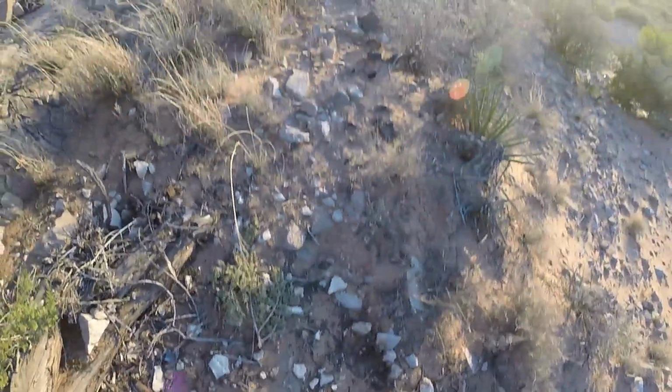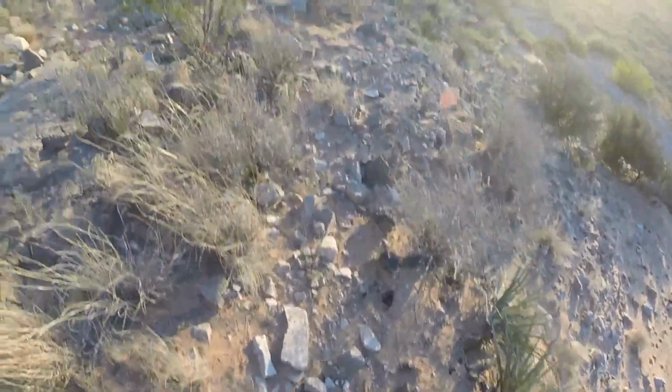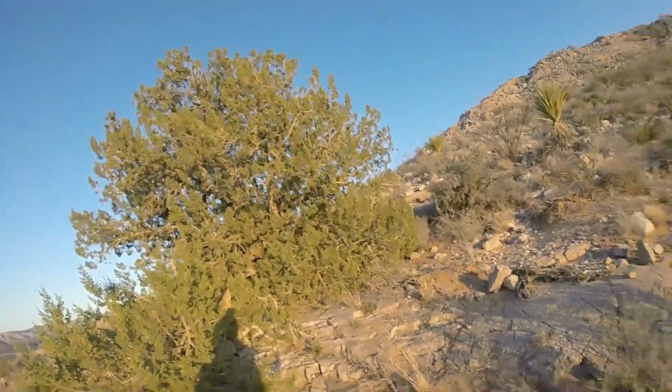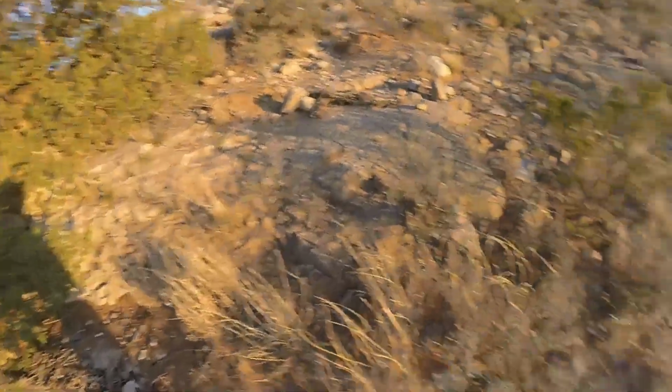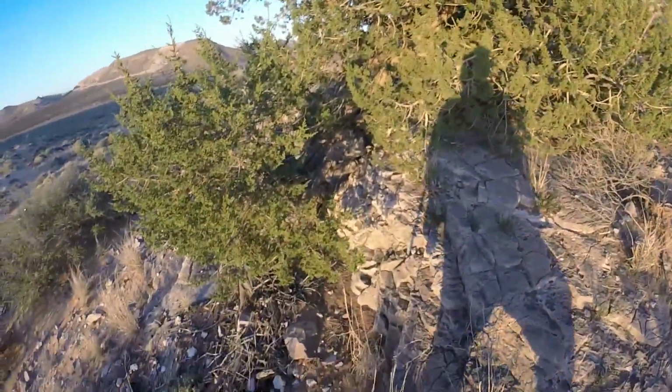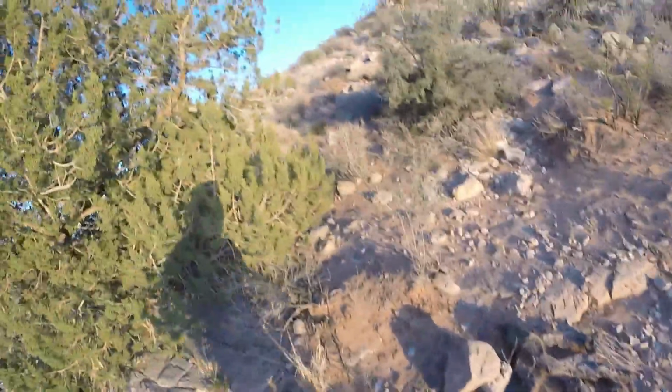There's a bunch of coyote scat, so I think there's probably a bunch of coyotes out here. But really nice to find this tree out here up on this rock, making its way. You can look in there. Just really nice.